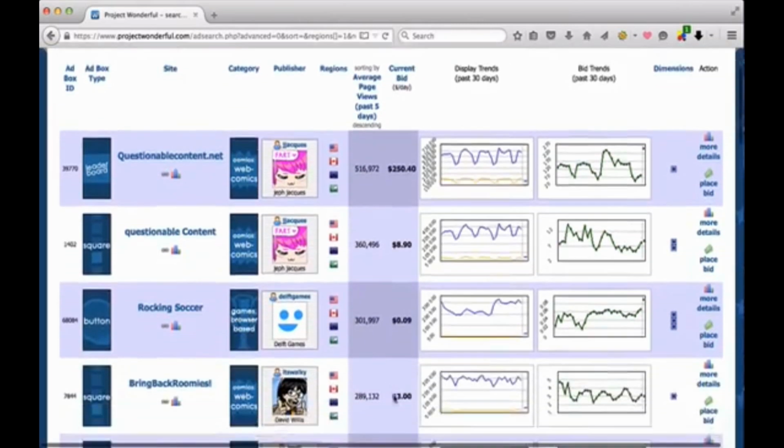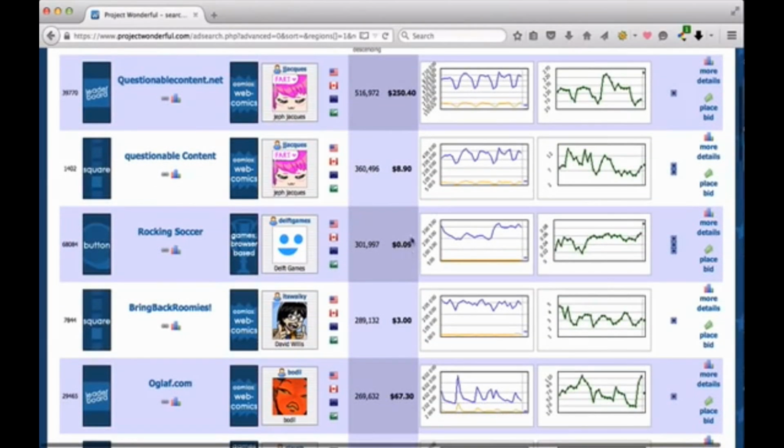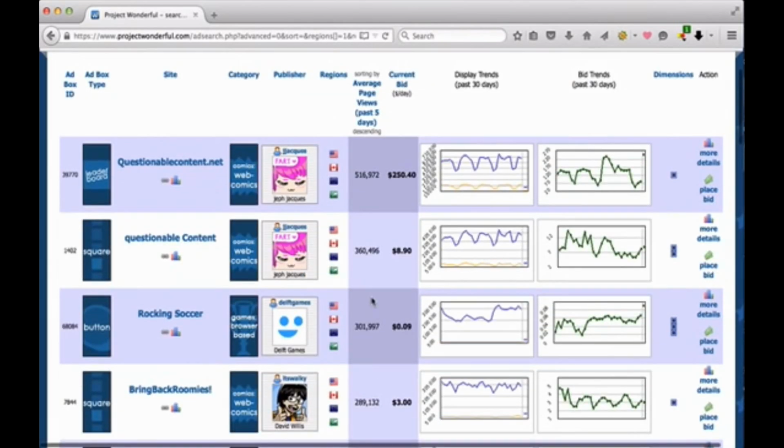So I went ahead, look at this site right here. It's called Rocking Soccer. In the past 5 days, they've got 301,000 members to their website. Earlier today, this was at, I believe, 4 cents. So I built a site with WordPress real quick, a little affiliate website, and put this up here. As soon as I paid, I put $5 in the account, and I'm paying for my ad to be on their site, but I think I'm only paying maybe 4, 5, or 6 cents for every day that my ad is on their site.